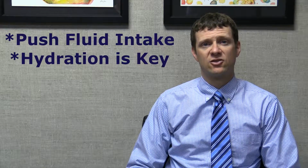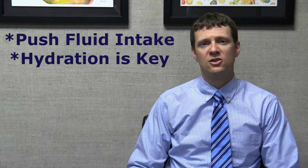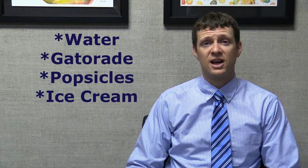This is when you really need to push the fluids, and that's probably the most important thing after tonsillectomy, is that we keep your child hydrated. Make sure that they drink a lot of fluids. And there's lots of ways to do this. You can give them water, Gatorade. You know, everyone loves popsicles and ice cream, but those are really good things that kids typically like, will typically eat, and will help with the recovery process. So staying hydrated is very important.